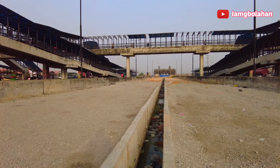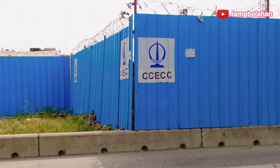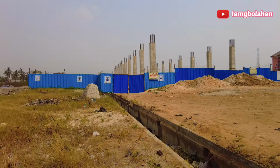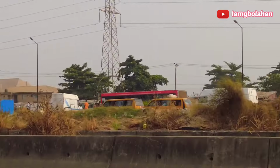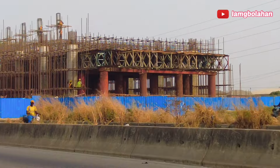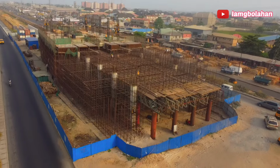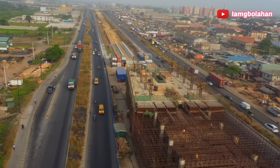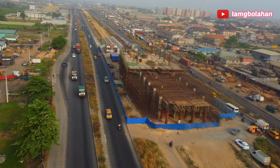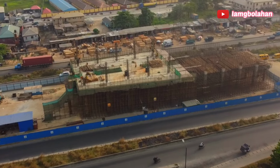I'm now in Abule Ado. Before arriving, I passed the Tradefair station under construction. Its progress mirrors that of Volks, LASU and Okoko stations. Here, the station site is in between Abule Ado and Alakija, but more closer to Abule Ado. The construction of the station here is far ahead from other stations I've been to so far.